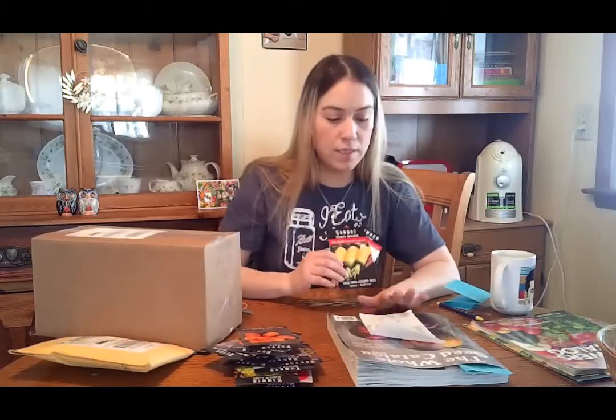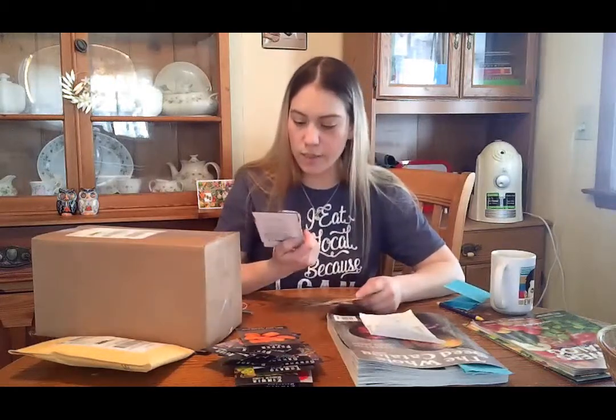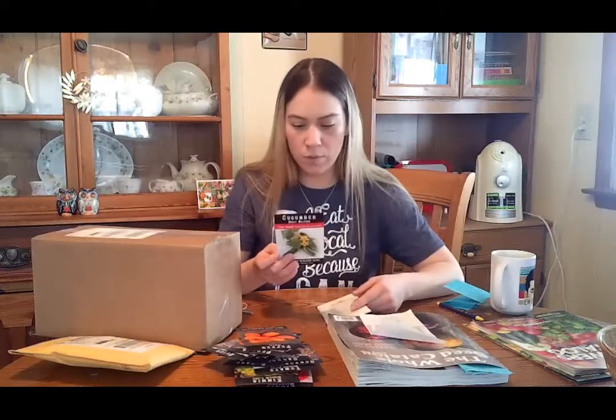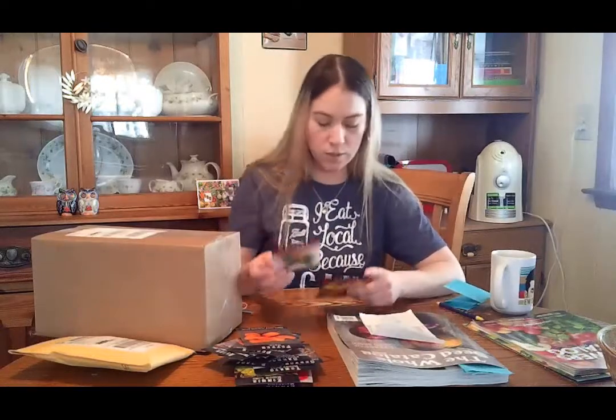And then I got a couple of free seeds from Baker Creek. They will, based on the quantity that you order, typically include free seeds as well. So the first one I got is the Bait Alpha Cucumber. I've heard good things about that one before, and I think it might be great for doing in a bucket as well, so we'll see.